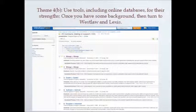You can pull it up here, but now you can take advantage of Westlaw's sophisticated digesting tools, more specifically their key number system. Here, for example, you'll see in the headnotes to this particular case there is a headnote on contracts relating to support. Let's say that is the issue you really care about: whether ex-spouses can contract between one another about child support outside of the court. Let's say that's your issue.